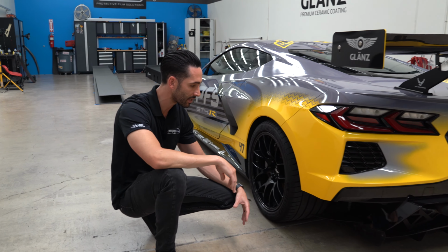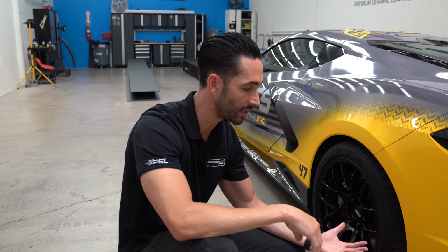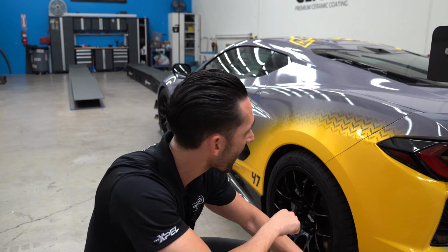And I think it paid off because it really does give that unique look of a race car with the open rear wheels. So that's the back end of the car.